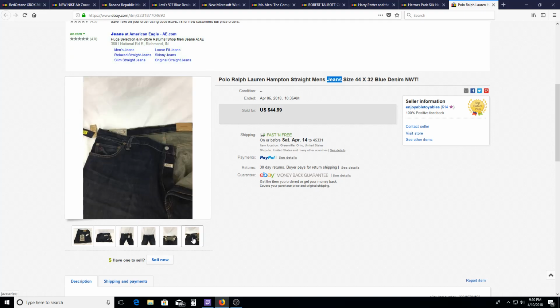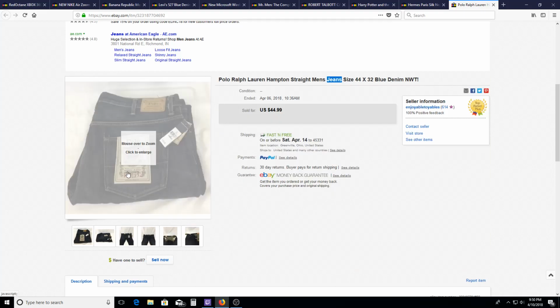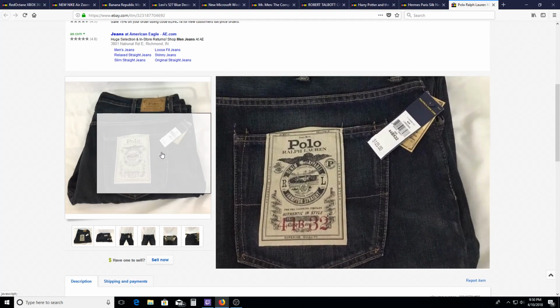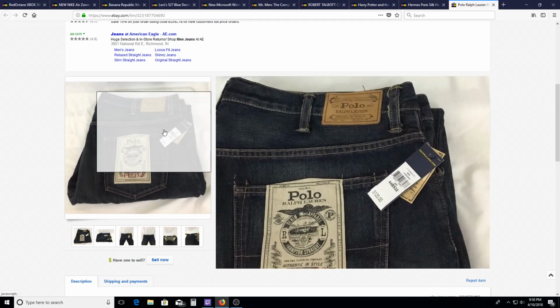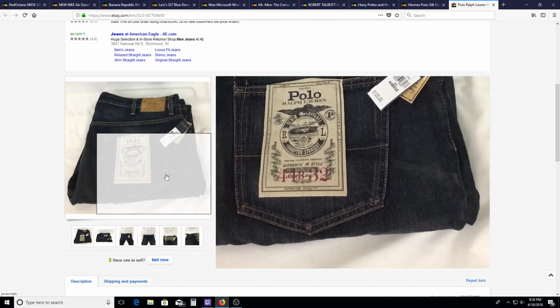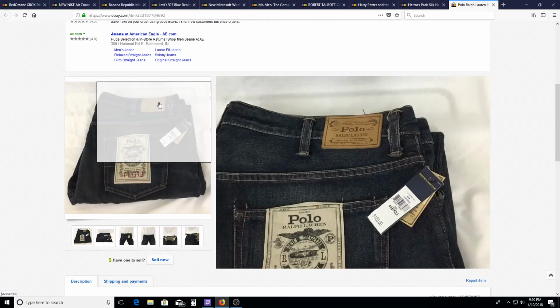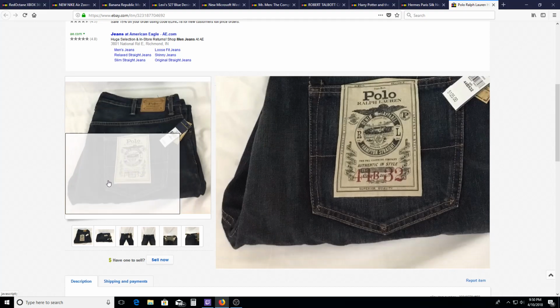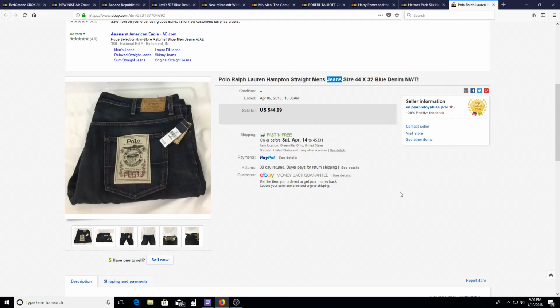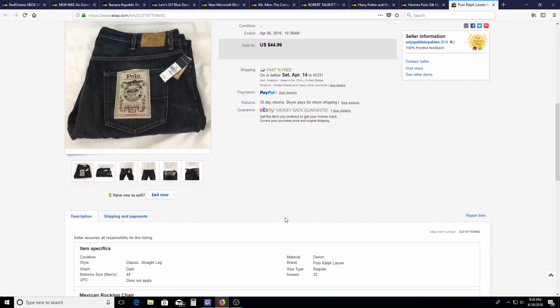So, always keep your eye out for the new with tags stuff. Obviously Ralph Lauren Polo new with tags for $5, with the $125 resale on there, is going to be a good buy. But even some of the lower end brands like Van Heusen and Banana Republic, even Cutter and Buck, stuff like that. If it's brand new with tags and you can get it cheap enough, it'll sell. Anyway, there's just a few things that I've sold.